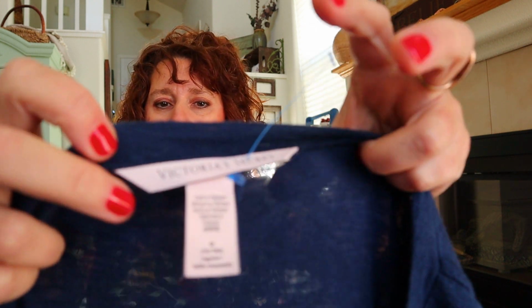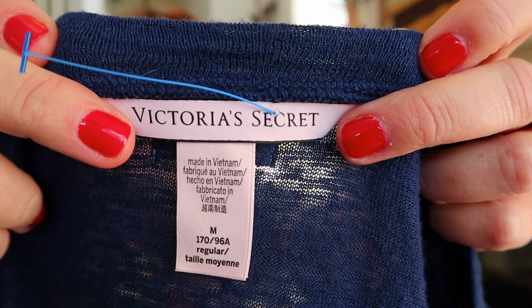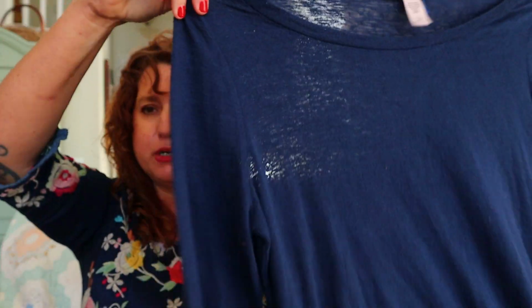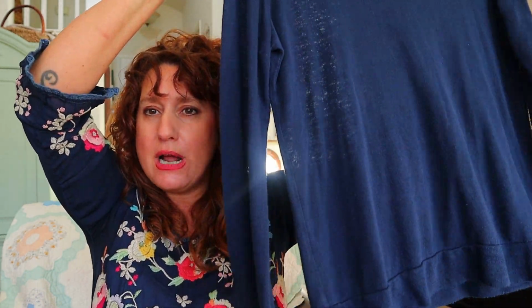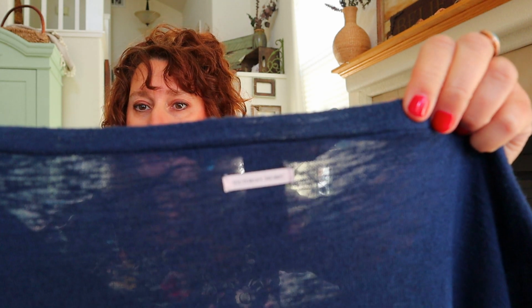I got this Victoria's Secret top in a size medium. This is not the best stuff by the brand, but I'm sure I can get between $12 and $18 for this. Victoria's Secret size medium. It's like a blue long sleeve, kind of burnout. See how it's kind of thin? I like that this one says Victoria's Secret on the back there.